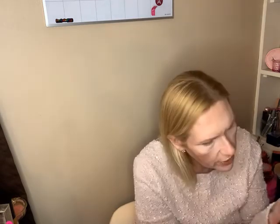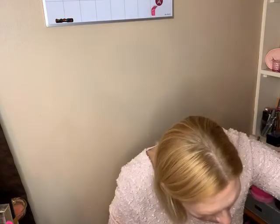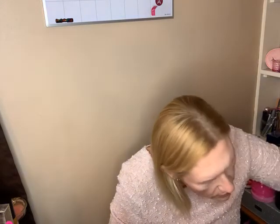See, this is why I should lay the brushes out prior to doing this. That way I'm not spending all day trying to find a brush. But that's what I do. Unfortunately, I don't know why I do that, but I do. Maybe I don't have a brush.